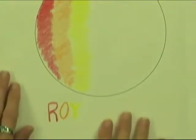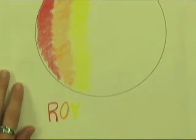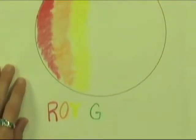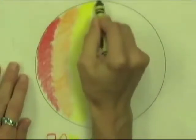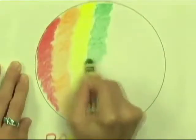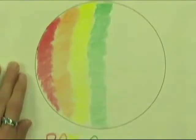Roy. These are the first three colors of the rainbow. As I mentioned earlier, these are the colors of sunlight that pass through Earth's atmosphere and are detected by our eyes as the color of the sun, but they're not the only colors in sunlight. Roy has a middle initial of G, and the G stands for green. So this means there is green light in our sun as well. So white light is also green.